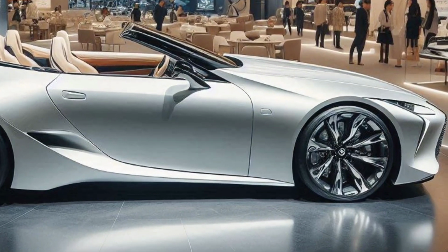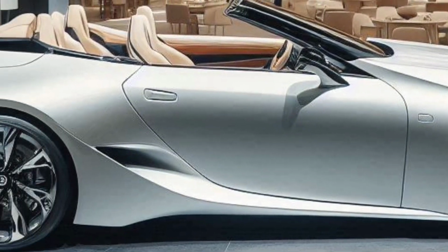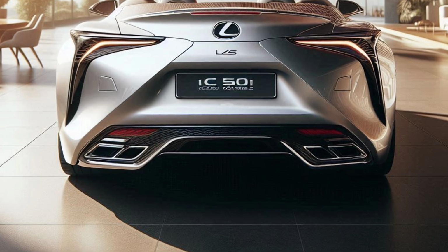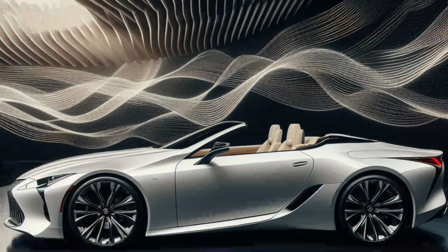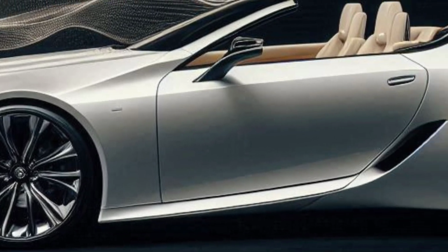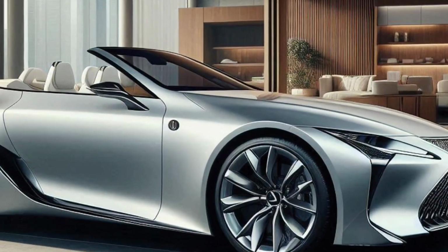Impressive performance. Under the hood, the Lexus LC 500 convertible 2025 features a 5.0-liter V8 engine delivering 471 horsepower, paired with a 10-speed automatic transmission. This combination provides swift and responsive acceleration, making every drive an adrenaline-pumping experience. The adaptive suspension system and rear-wheel drive ensure precise handling and driving comfort.